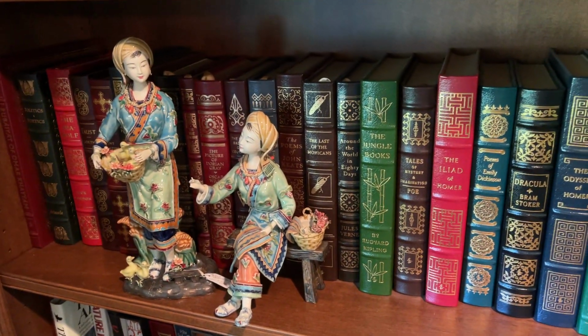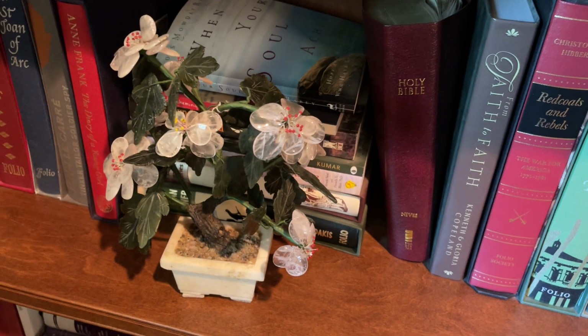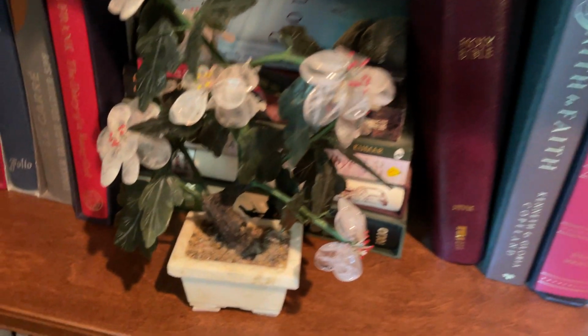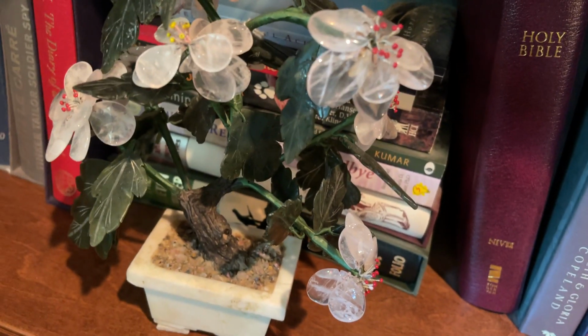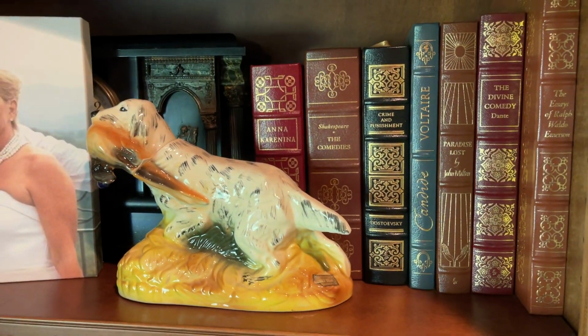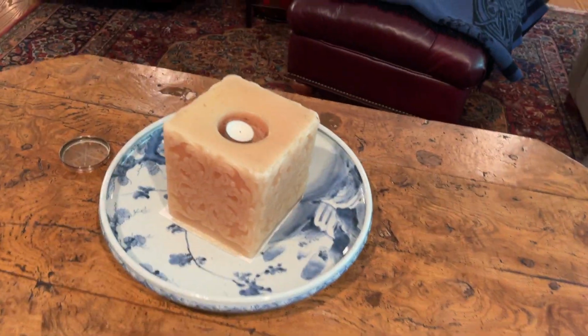I actually brought these back, carried them by hand from China when I adopted my daughter. These little pieces, I have a couple of these. This has a marble base, and each leaf is carved out of jade, and each flower petal is carved out of rose quartz. Is that wild or what? Anyway, I bought that for my husband years and years ago. And I got this wonderful, huge piece.